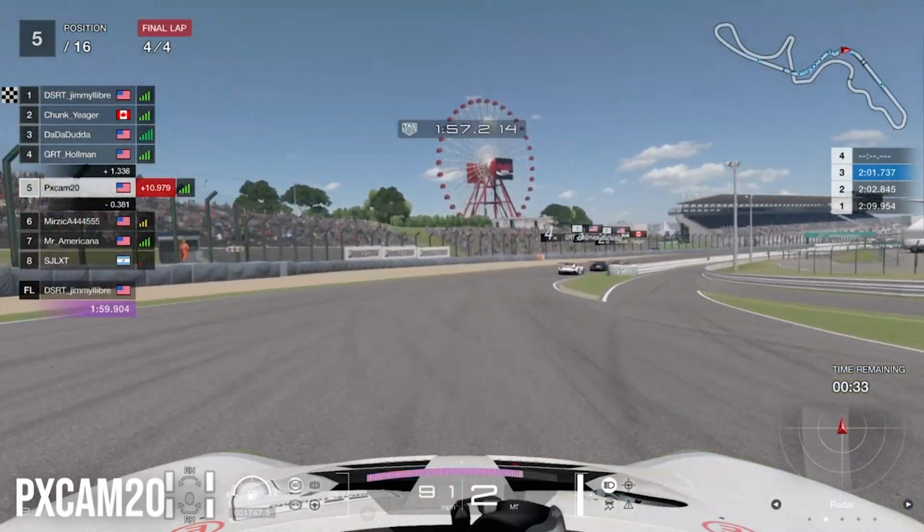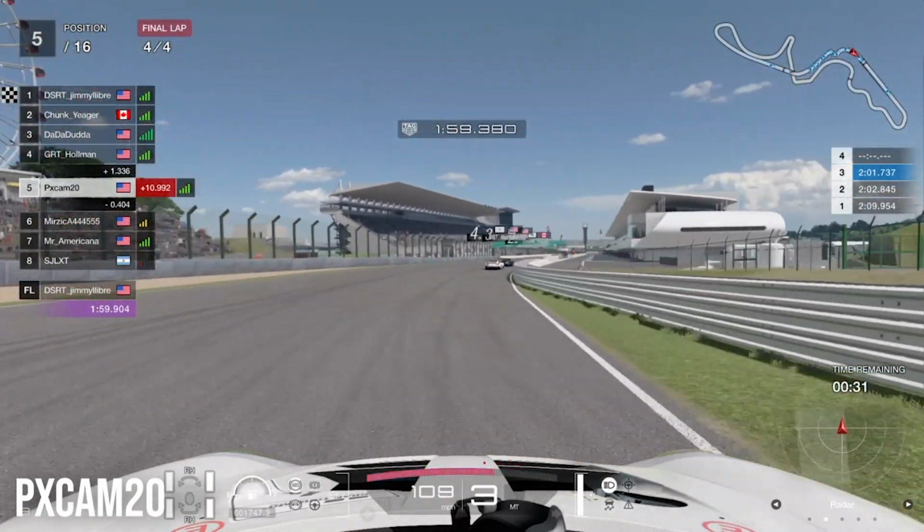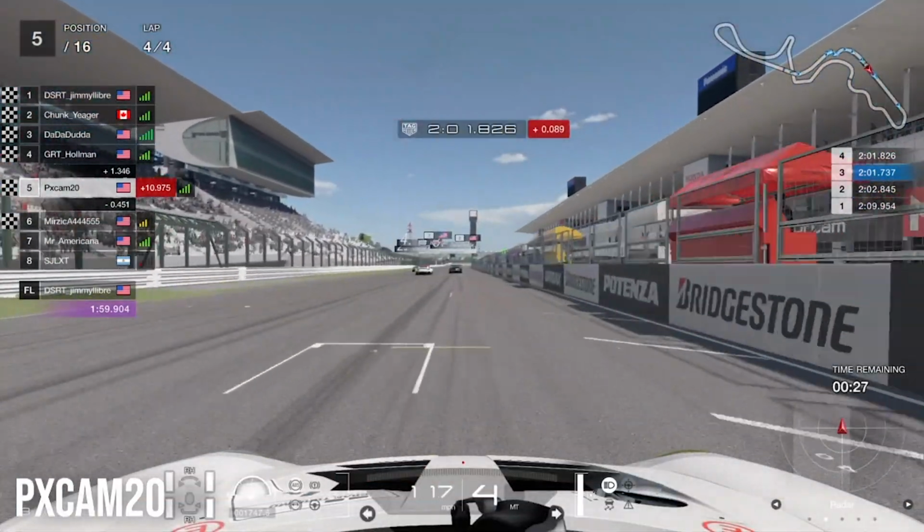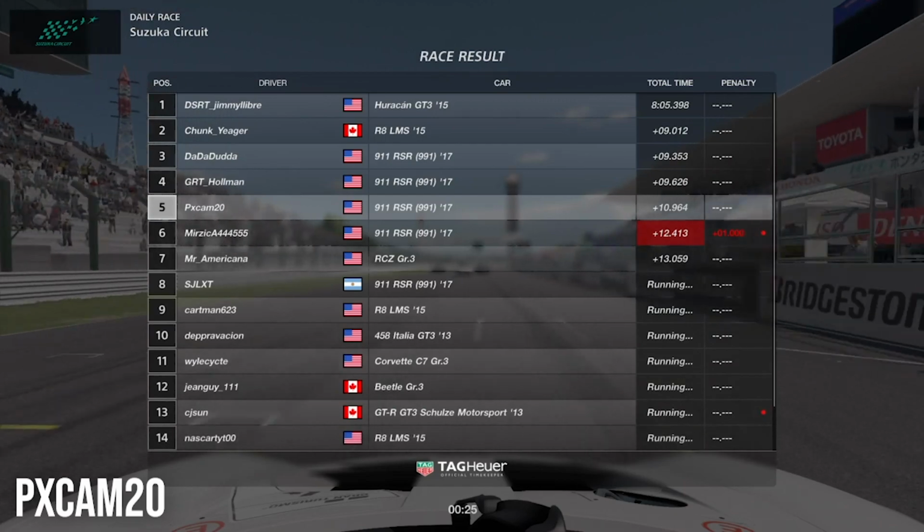We're going to finish this race in 5th place as the front 3 cars were unable to take each other out and allow us to get another position. So finishing our first race in 5th place, not too shabby.